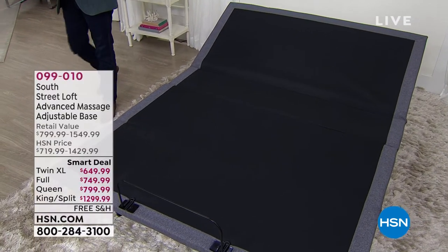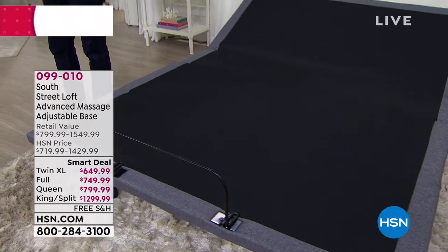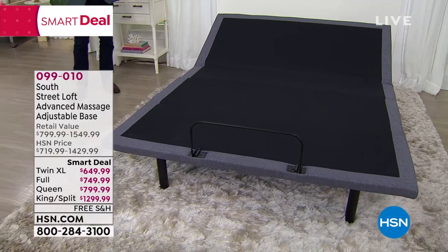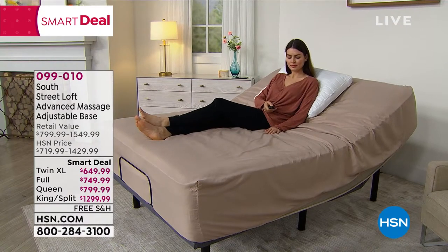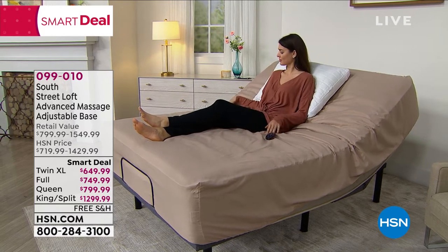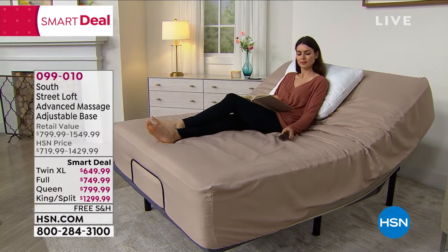Guys, this is one of the big secrets today, to be honest with you. This is the first time ever with free shipping. It's an HSN exclusive. Here's how it looks. It's the advanced massage adjustable base. Works with the mattress we just had, and it's going to work with many others. I'm going to dive right in to Stephanie to get the lowdown on what this works with, how it works, and why this is so, so special.